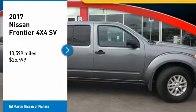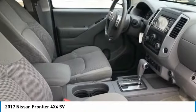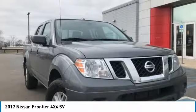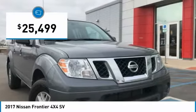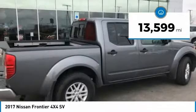Come test drive the 2017 Frontier. The Nissan Frontier offers a full-length, fully boxed frame for strength, serious off-road capabilities, and a 5-star rating for side impact crash safety. The Frontier's interior comforts include cab versatility, under-seat storage, and seating for 5, and is priced below $30,000. This vehicle has less than 15,000 miles.